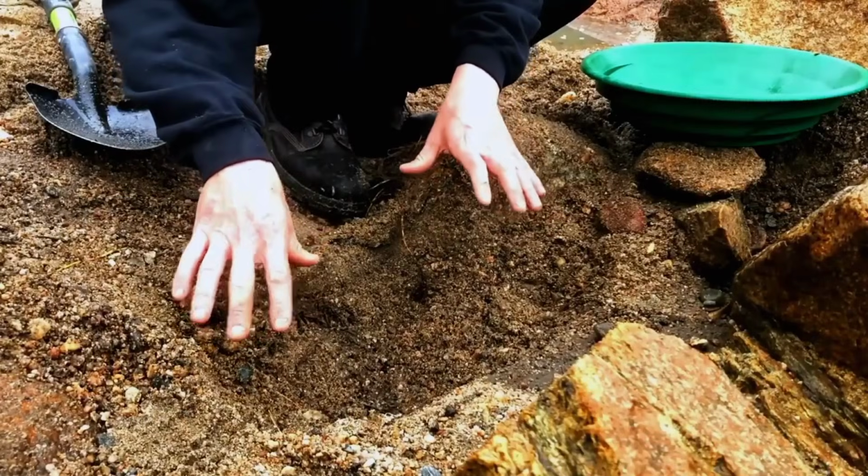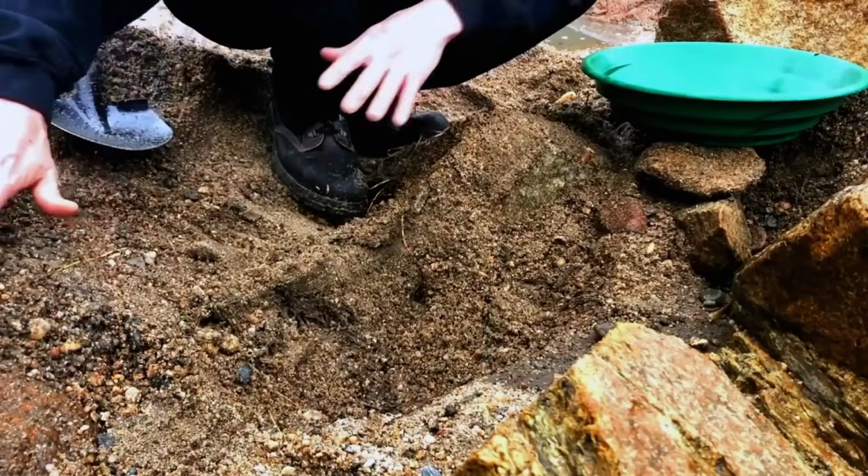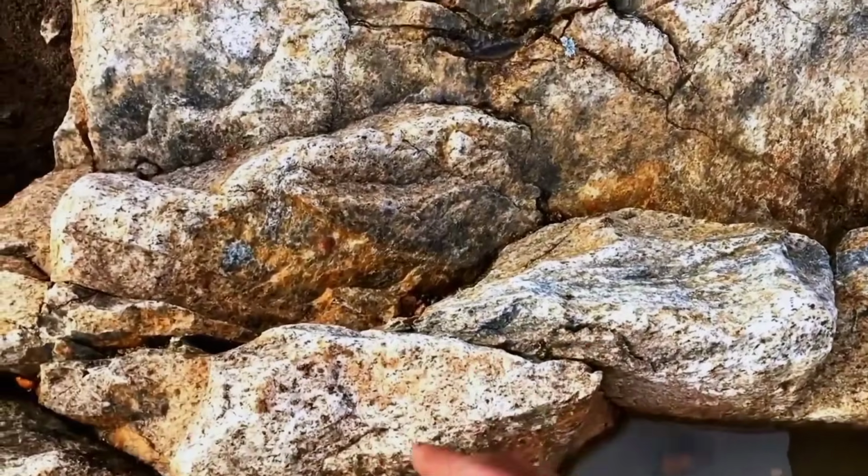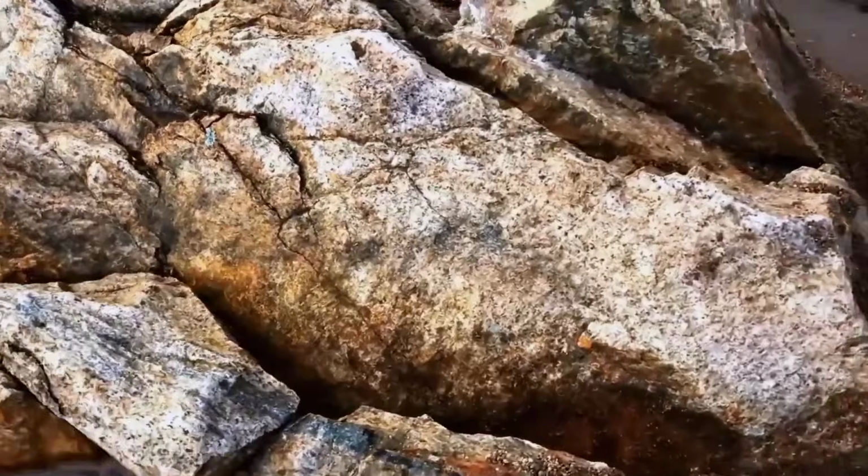When prospectors break open gold-bearing rock, they are not finding gold. They are revealing where the earth decided to stop moving it.